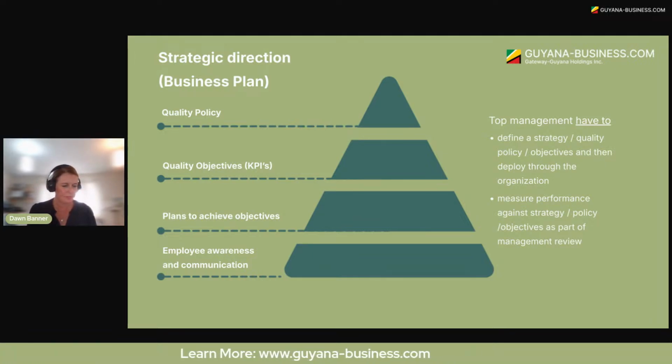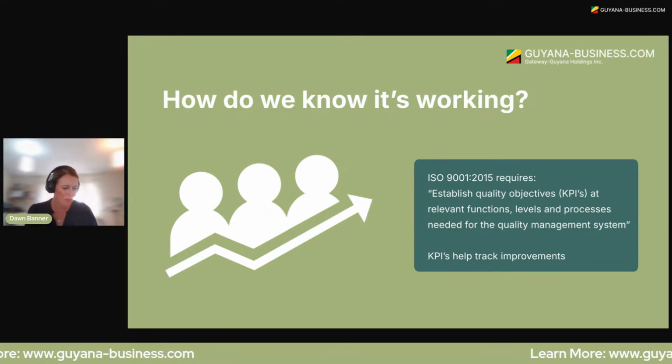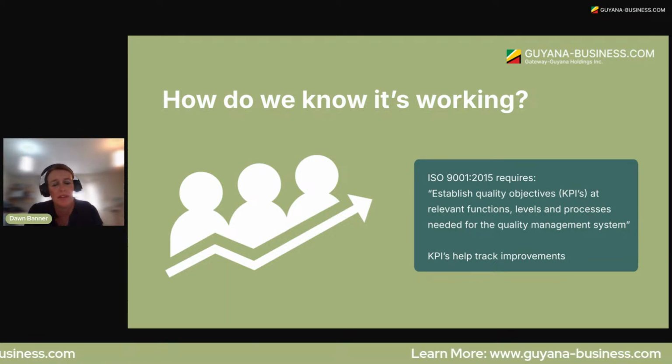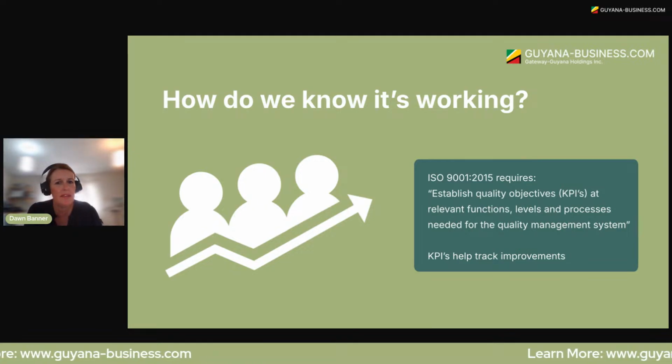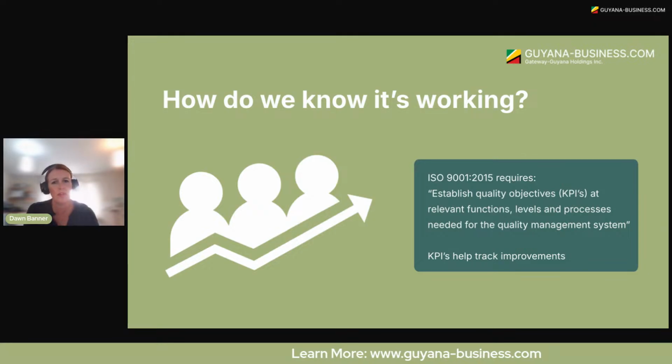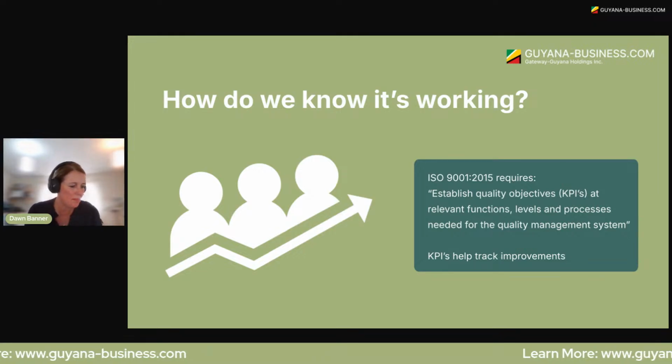So how do we know it's working? Well, we have these quality objectives or key performance indicators at relevant functions within the quality management system. And these help us to keep track of improvements. And also we feed back on these in our management review meetings with our leadership team.